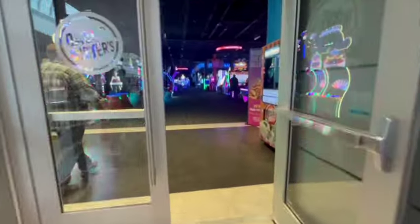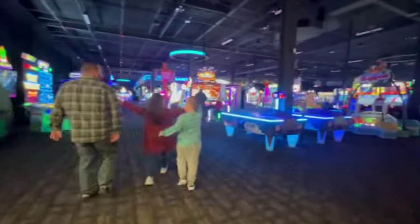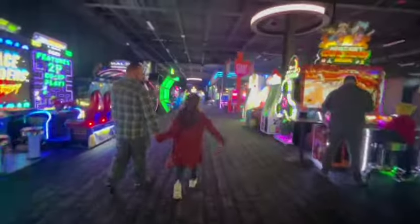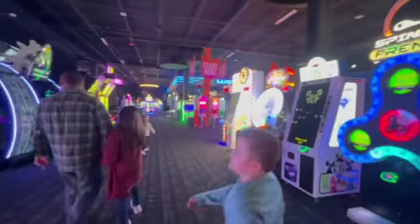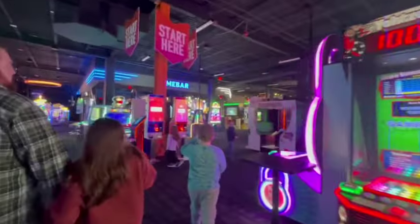Today we are going to be checking out Dave and Buster's inside the Natick Mall located in Natick, Massachusetts. Dave and Buster's is such a fun place to go. If you've never been to one before, they are a national chain, but it is a ginormous arcade and restaurant combination. Really, really fun place to go for all ages.